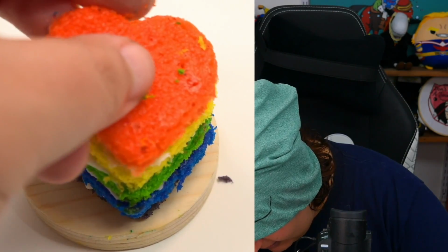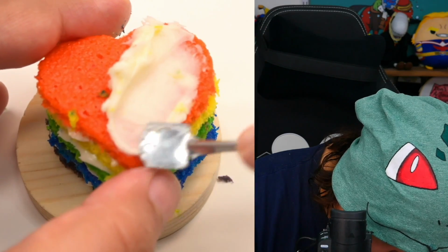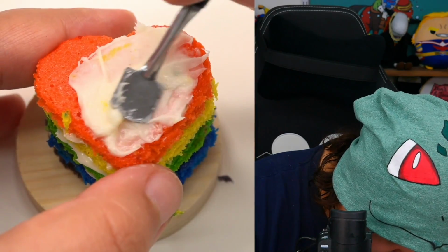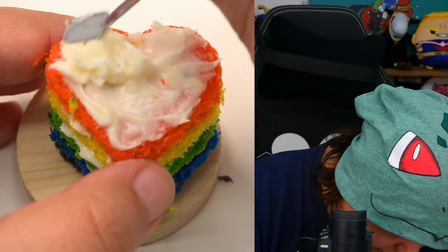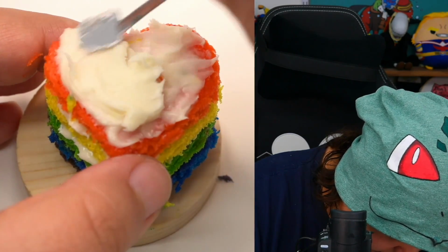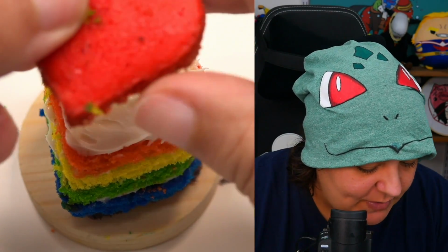We have our orange. Orange is extra special. So orange is gonna get a little bit more frosting. There you go. And it is cream cheese frosting, so it should make it more delicious, I believe. There. Although the frosting probably should have been more white. I don't know why it's on this off-white color. There we go. Voila. And then our crispy red.